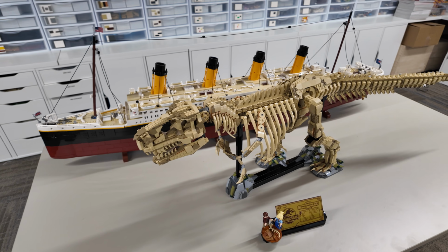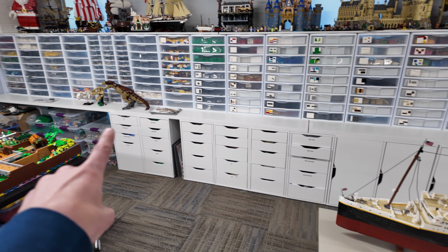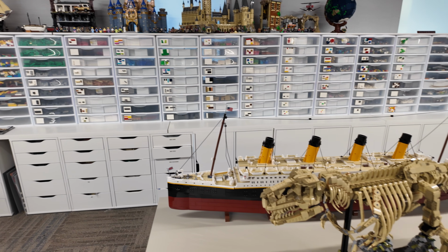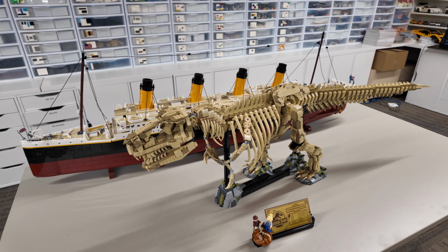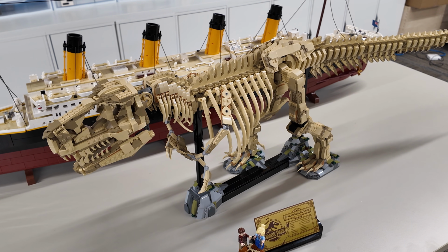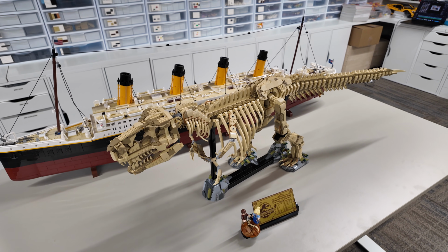Let's do it. You saw my brief clip comparing the size of this new set with the other T-Rexes that I have. There's some other T-Rex sets downstairs, and hopefully I can place this one amongst them. I just need to find out if it's gonna fit on top of a Billy bookcase, because it definitely won't fit within, so hopefully we have the ceiling clearance.